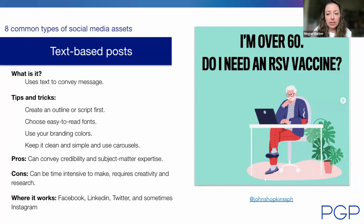You also want to make sure to ensure accessibility in colors and text, so the right type of font, make sure it's readable, and then ensure that the colors are accessible. You wouldn't want to put red font on a green background, for example. Okay, the pros for this is obviously you've seen this a lot in public health. It can convey credibility and subject matter expertise. It's great to get a lot of info to people and usually easy to produce. And sometimes these can take a little time to make, depending on how much creativity you're adding to the actual design. And these often work on Facebook, LinkedIn, Twitter, and sometimes Instagram.